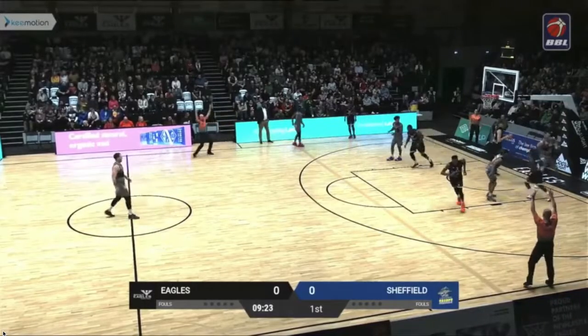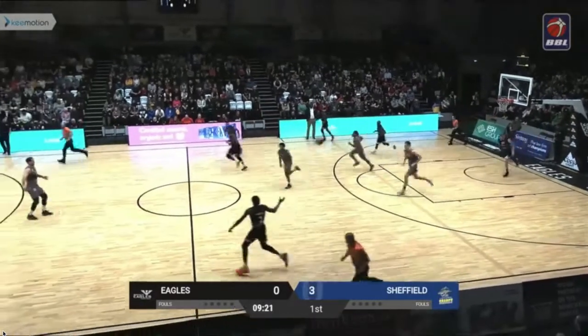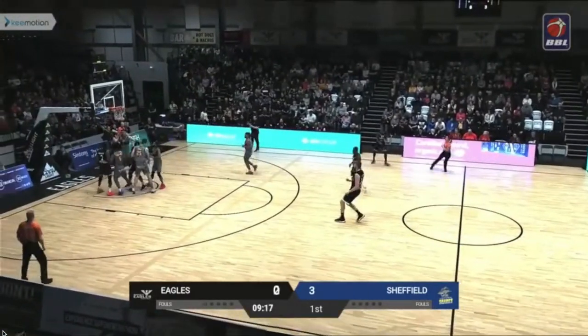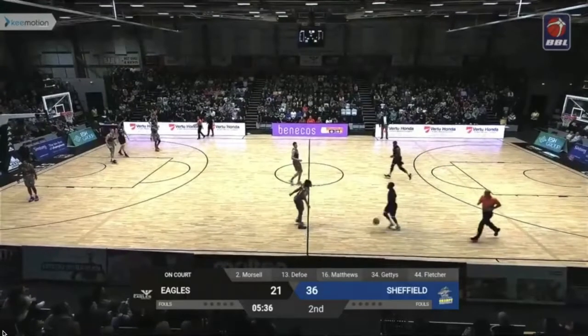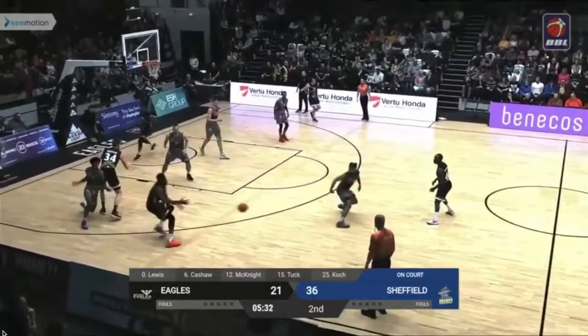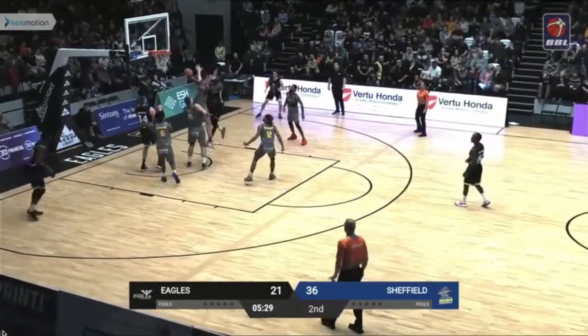Three at the other end. There's the first point of the game. Lewis 3 points and he immediately turns and gives it to DeRue, last end of his. Mike Morsell at the other end drives it. Matthew, who had 17 points last week against Manchester, he's also on the court. There's Mike Morsell going inside.